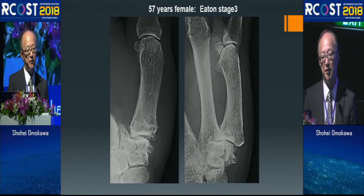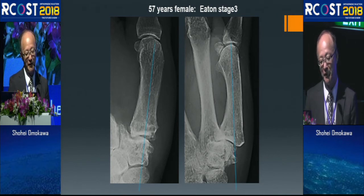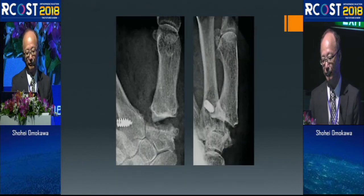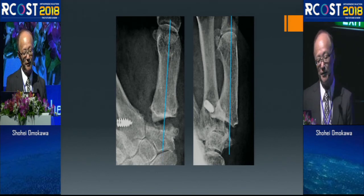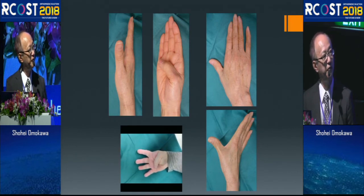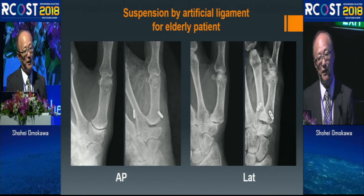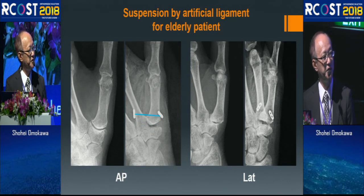This is an example, a 57-year-old female, Eaton stage 3, with dorsal subluxation and radially subluxed. We need to remove the spur, 3 millimeter here. Then we fixed it with the interference screw and reduced it. This is the post-op appearance, very mobile, and the surgical scar is very minimal. For elderly patients, more than 70s, I do use an artificial ligament using TightRope.